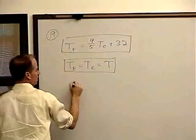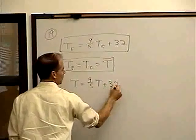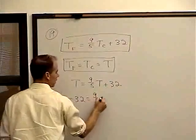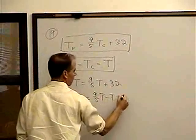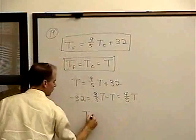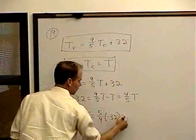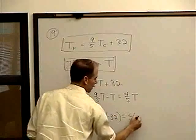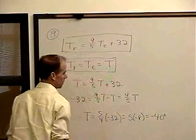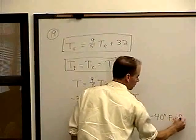So T is equal to 9/5 T plus 32. Bring 32 over here. Negative 32 will equal 9/5 T minus T, or 4/5 T. So T will equal 5/4 times negative 32, which would be 5 times negative 8, or negative 40 degrees. That would be either Fahrenheit or Celsius.